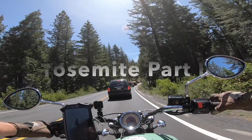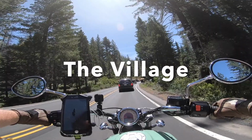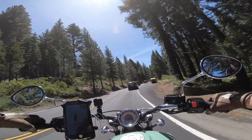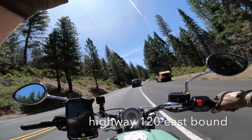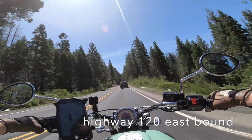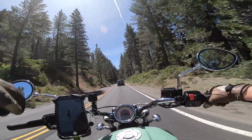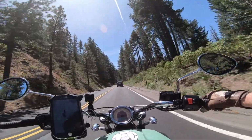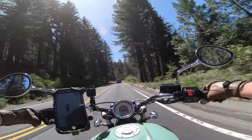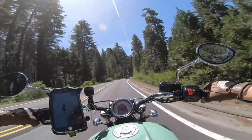So I left Hodgdon Meadow about 10 minutes ago, and this is the kind of stuff you encounter. This would be a 45-minute ride from Hodgdon Meadow on the 120 east into the village center or the valley, the whole hub of Yosemite. It's in between El Capitan and Half Dome, but expect a lot of traffic coming up. It's going to be gridlock, bumper to bumper, so much so that they even shut some of the roads down inside the hub. But I'll show you that later.